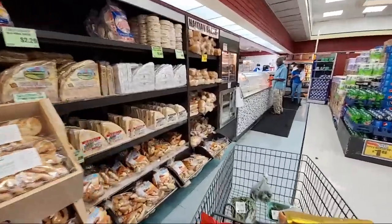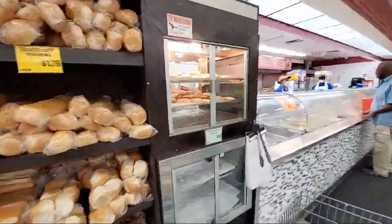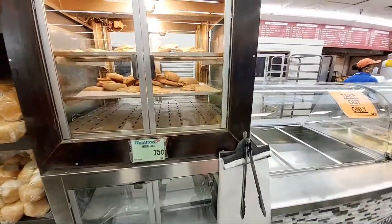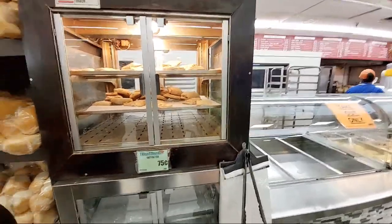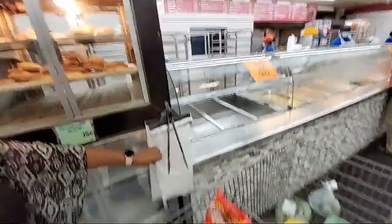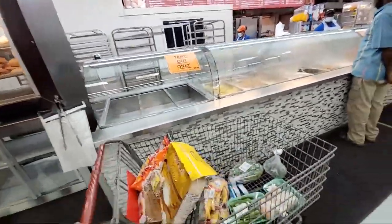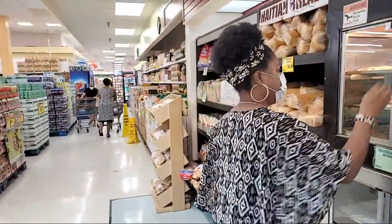I gotta check out the food part, right? Over here is the Asian party. It has something in there, but I don't remember what. She wants to buy one. She's going to buy the Asian party, guys. So she buys the Asian party there.